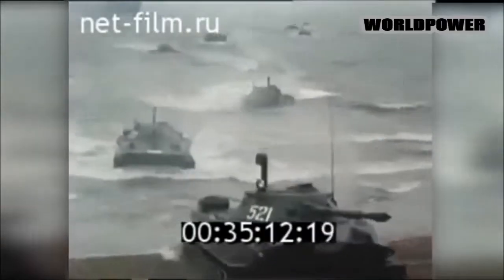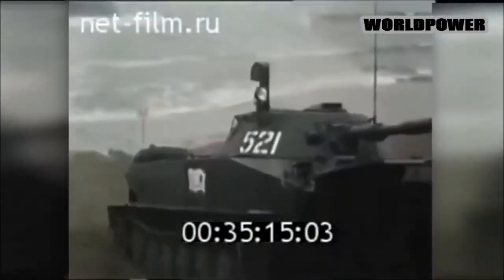supported by a company of PT-76s from the 198th Armored Battalion. These had made the 800-mile journey down the Ho Chi Minh Trail to join the battle. It would be the NVA's first tank action. It didn't go entirely smoothly.